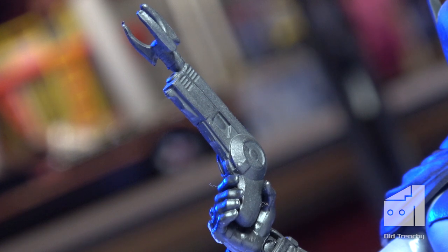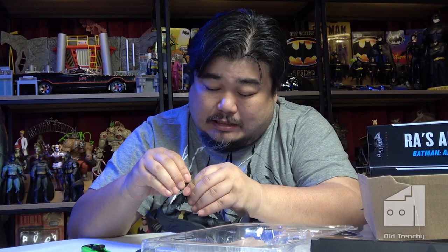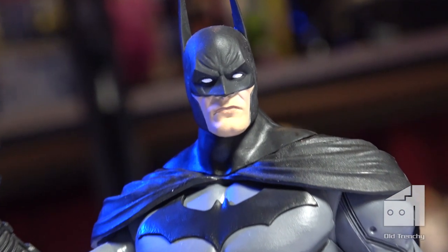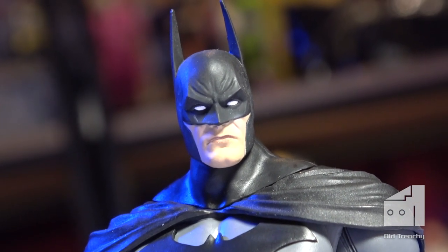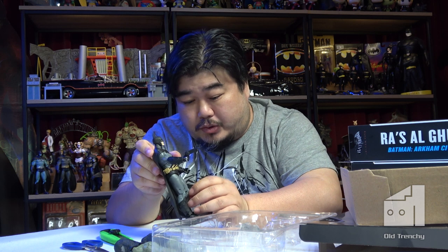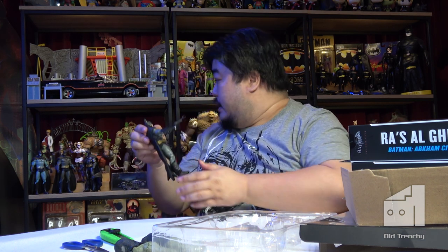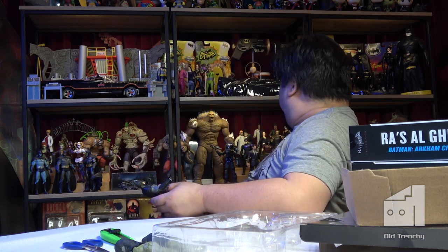He's got the grappling gun. I'll put that in his hand there. I do like this. That head sculpt is fantastic. The detail on him is very cool. Where's that from? Looks like a bit of fluff. Did it pick up from somewhere here? I will say, I think there is one detail that might be off.